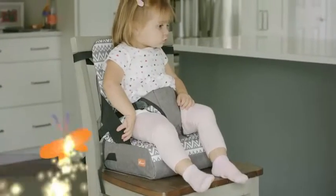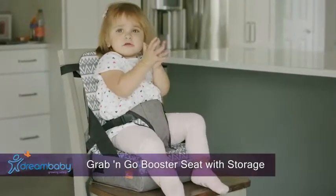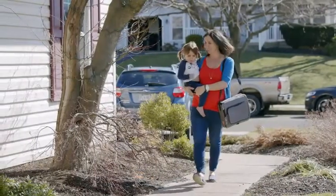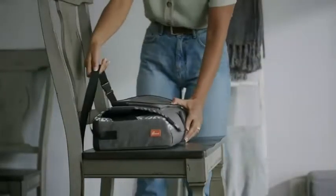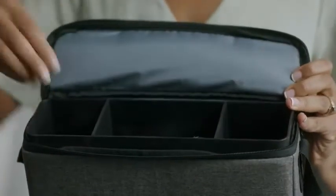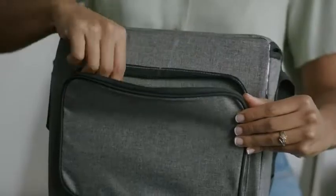Dream Baby's grab-and-go booster seat with storage is perfect for use with most chairs at home or out and about. This super compact booster has an adjustable 3-point harness, 2 securing straps, and it folds up neatly when not in use. It has a large, handy, concealed storage compartment inside the base of the seat and a convenient pocket that allows you to store your child's favorite toys and snacks.